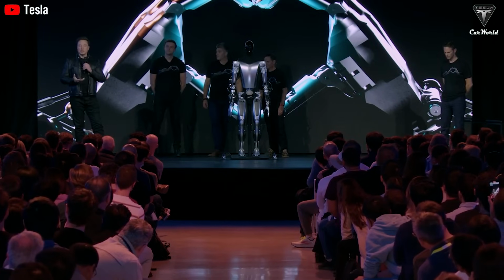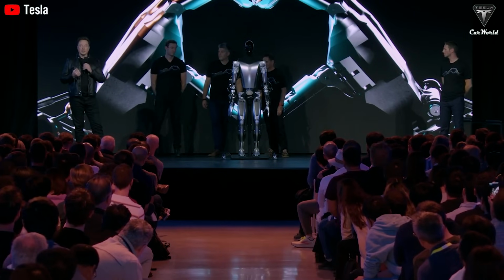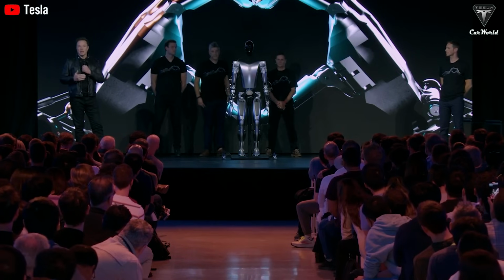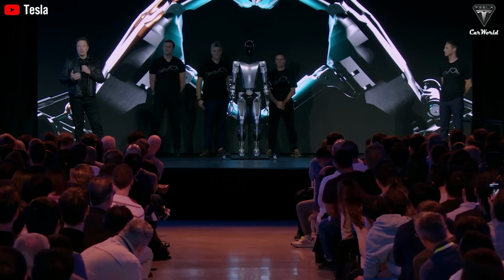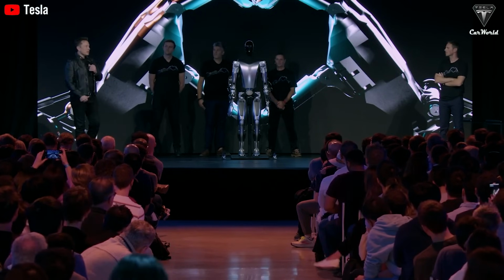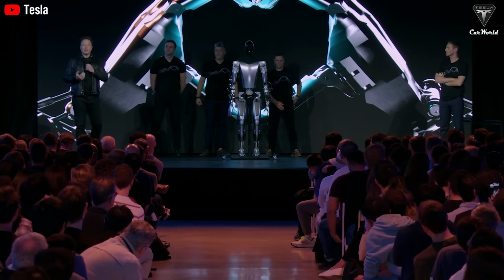Crucially, the index doesn't assume humans vanish. Instead, high-skilled technicians step up the value chain, programming, maintaining, and co-piloting fleets of bots, roles that already pay a premium. Think of Optimus less as a job killer and more as a living exoskeleton for the U.S.